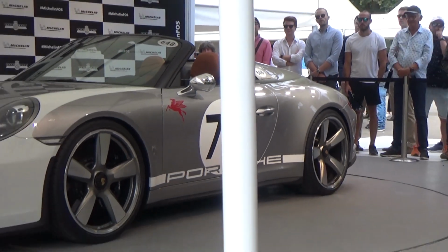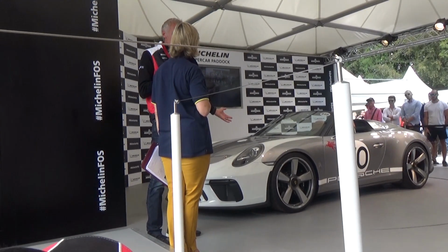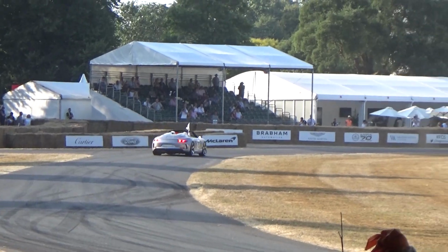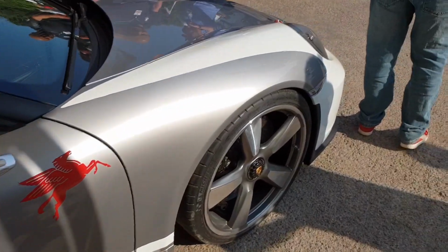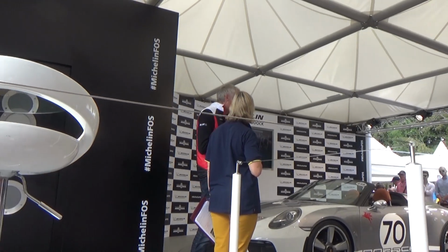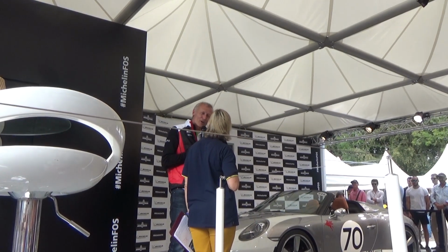And I know that you've just taken this up the hill. How was it to drive up there? It was interesting because this car has 50 kilometers on the clock, and we didn't test it on any track before. So I didn't know what was looming ahead. And with these tires and these 21 inch wheels front and back, there was no thorough testing on that, to be perfectly frank. But it held up pretty well, and the Michelin tires did a good job.